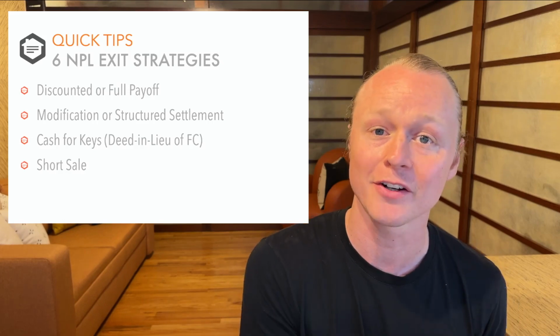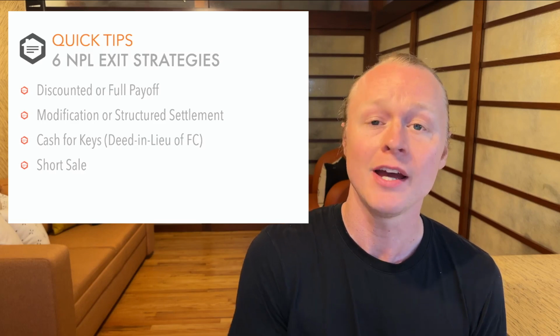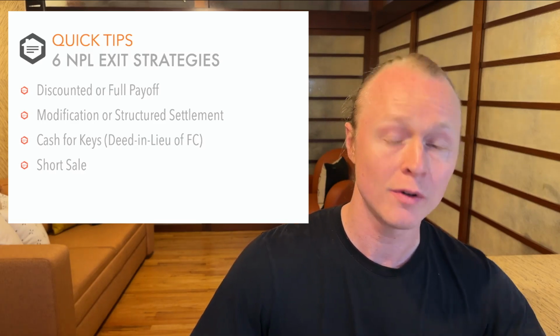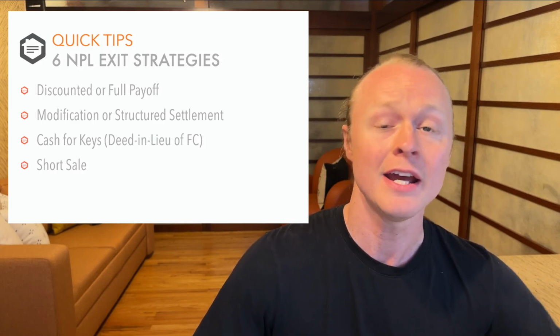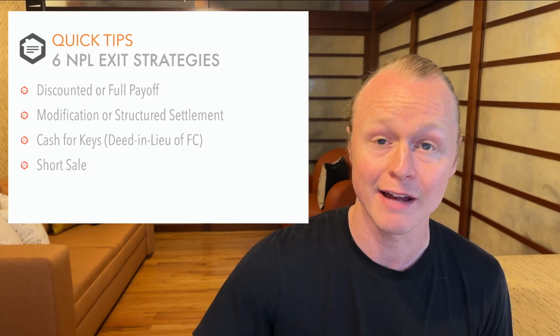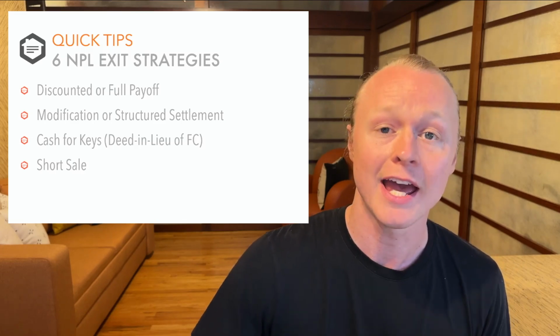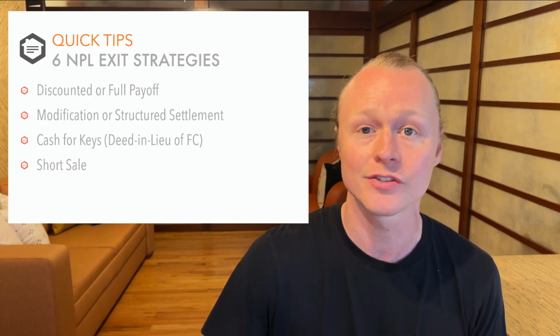An important thing to consider here is called the deficiency balance. Now, when a borrower settles a loan for less than the amount is owed through the short sale, they still owe the amount that's remaining on the loan balance. Say they owe $10,000, they sell the property and pay you $5,000. That $5,000 remaining balance is a deficiency balance. And in some cases, the lender can continue to pursue that deficiency balance as an unsecured debt.